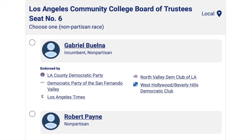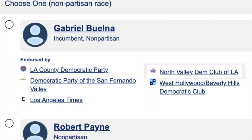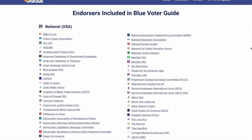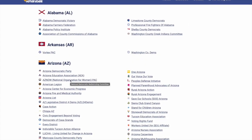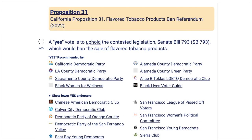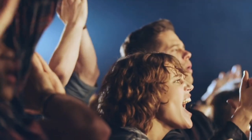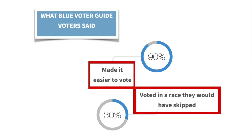How? Endorsers voters recognize. Here's a local race in 2022. Voters may have never heard of these candidates, but their local Democratic clubs have, and so has their local newspaper. Blue Voter Guide has researched hundreds of endorsing organizations in all 50 states. Each of these organizations has researched and examined the candidates, judges, and ballot measures. If you want to know more about an endorser, just click on them. Everyone needs bluevoterguide.org. In its very first year, Blue Voter Guide helped 75,000 people to vote. Their verdict? They love it. Of users sampled, 9 out of 10 said Blue Voter Guide made it easier to vote, including 3 out of 10 who said it helped them vote in a race they otherwise would have skipped.